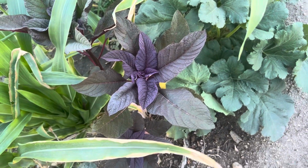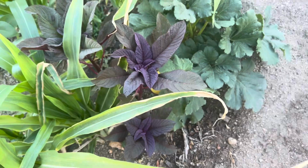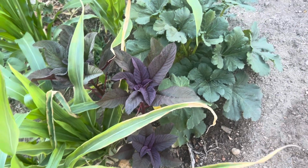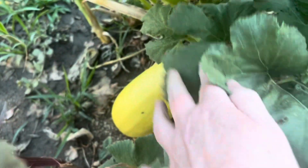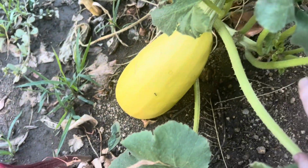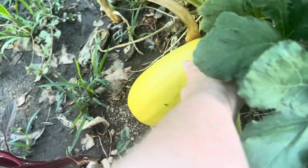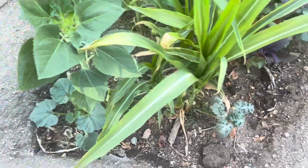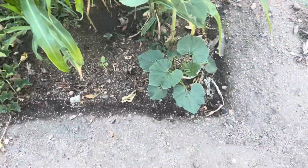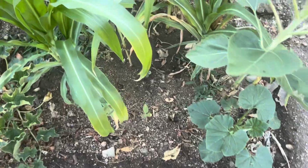Amaranth leaves are actually edible too. I ate some the other day though, and it was very chlorophyll tasting, I guess you could say. You could probably add them to something, but straight up they're not going to be great. There's that other spaghetti squash I was telling you about, and again, close to being ready. So we'll have a few squash here soon. Beautiful sunflower and amaranth. And everything else is doing okay. I think that might be an okra right there.